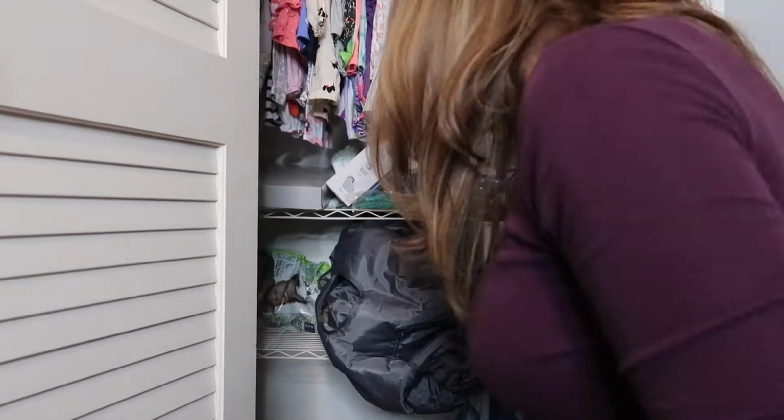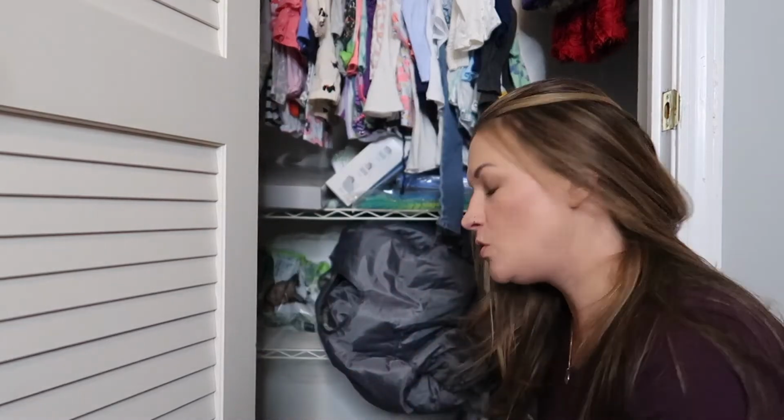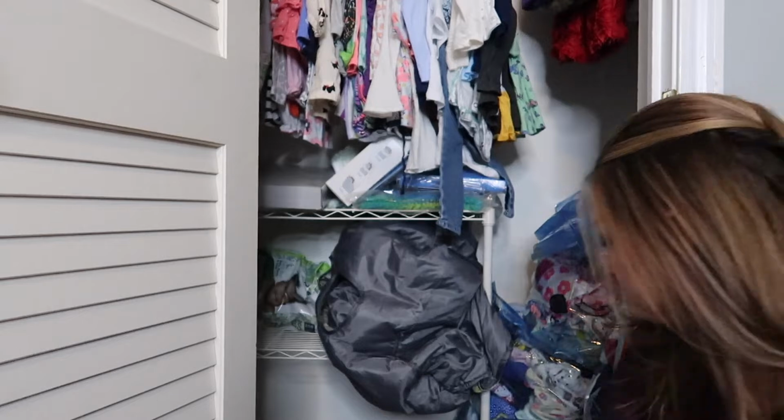Now that we came up with a solution for the top, I'm just going to organize some of this stuff on the bottom.